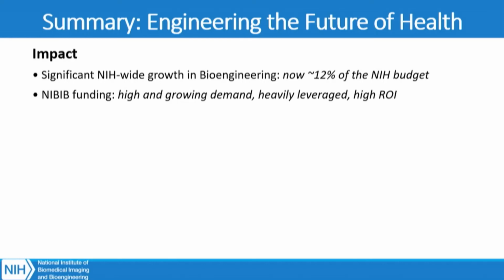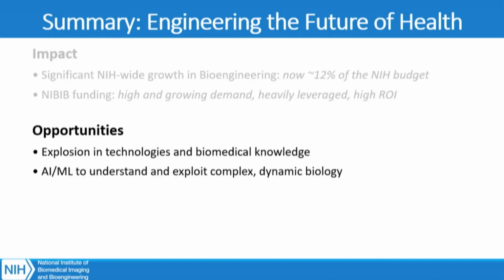So to summarize, engineering is growing, and we're now actually about 13% of the NIH budget. The NIBIB funding is not so much growing, but it is highly leveraged. It is in very high demand, and it has a very high return on investment. We're seeing a lot of opportunities now with explosions in both technology and biomedical knowledge, and bringing those two together is going to synergistically create an explosion, I think, of new information that is going to transform healthcare in the not too distant future.